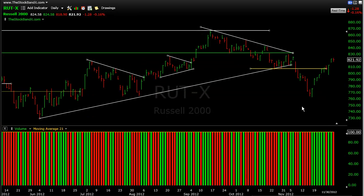For the Russell, this small cap index, just over the course of this 10-day move, has rallied 8% off the low from November to the high on Friday.